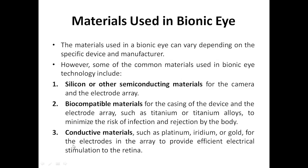So next we are having conductive materials. Semiconductor over, biocompatibility over, next conductive materials. Conductive materials like for example platinum, iridium or gold for electrodes in the array can be used to provide efficient electrical stimulation to the retina. So here platinum, iridium, gold can be used. A little costly, but it can be used because we are restoring the vision.